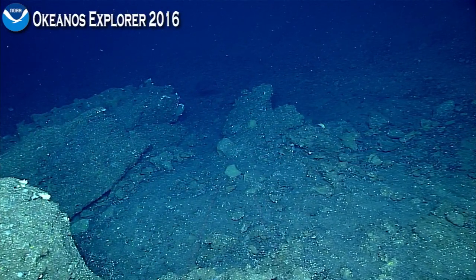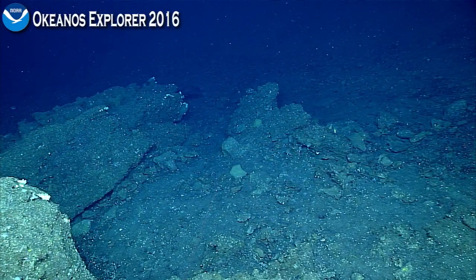grouper, Hyporthodus octofasciatus. So I'll type that in and we'll see a different one here in a moment.